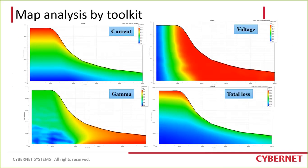So this is a map analysis by the toolkit. You can see the current map, voltage map, loss map, and also the gamma map. Gamma map is the torque angle map. You can see that from low speed, the torque angle is very low, and after we increase the speed past the corner speed, we get a very high torque angle for field weakening.